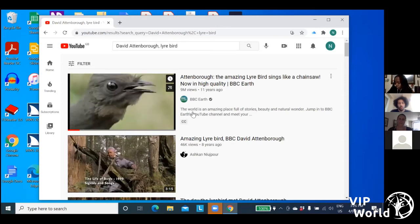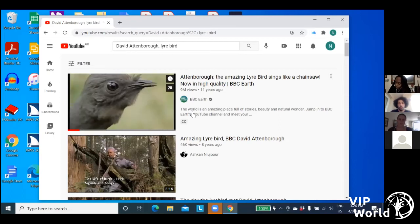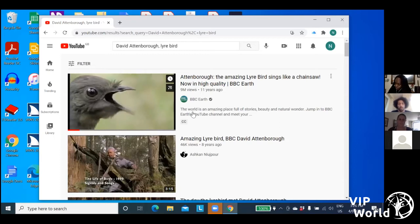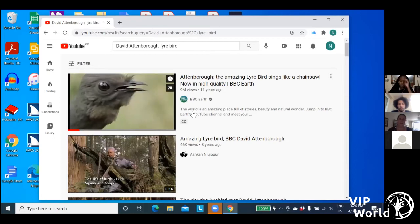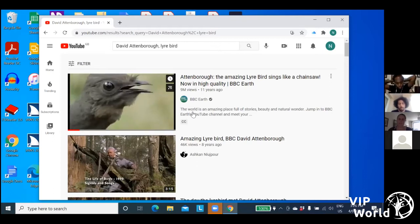NVDA doesn't always call out the heading of your page, but if we hit insert or caps lock, depending on your setup, insert or caps lock and T: David Attenborough, lyre bird, dash YouTube, dash Google Chrome. That read out the key terms that I searched for, which are also in the title bar. So insert T or caps lock T will tell you which page you're on.